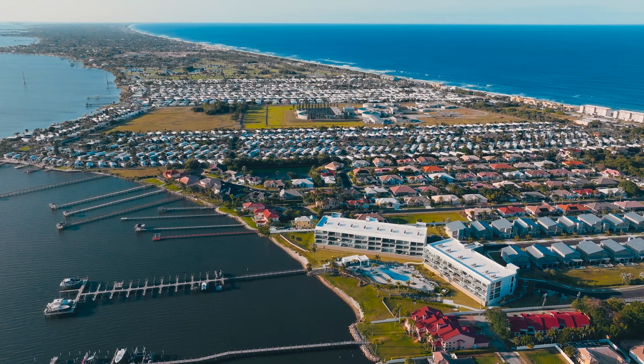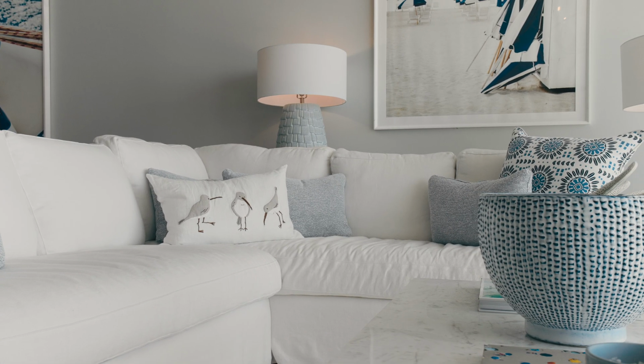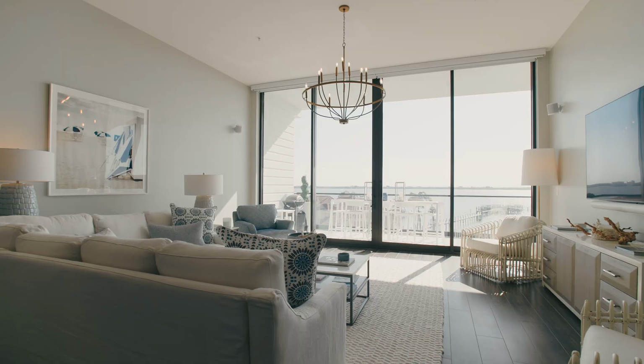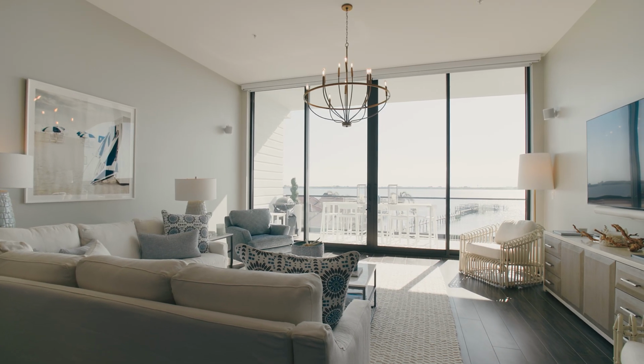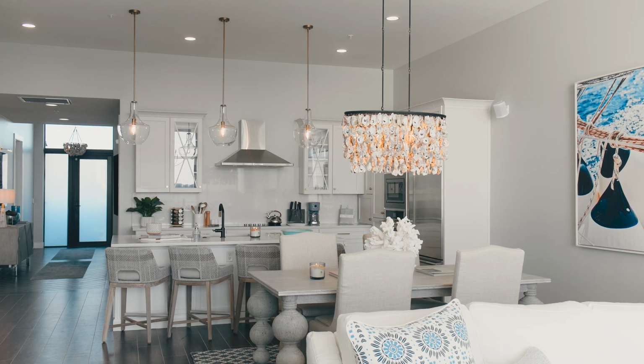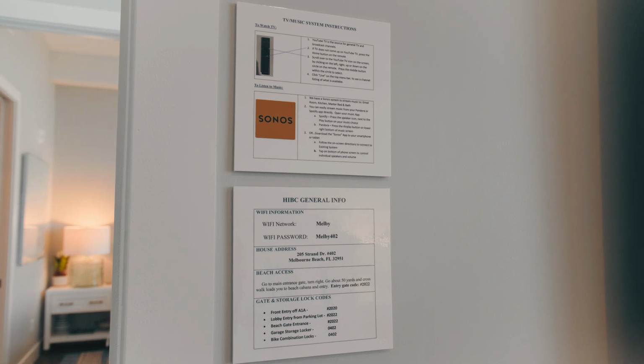Embracing waterfront living, this unit is fully furnished with an understated coastal ambiance and exquisite designer features such as oyster shell chandeliers. Ideal for a seasonal owner or investor, it's outfitted to immediately accommodate Airbnb enthusiasts with furnishings, smart features, lock storage, secure key access, and detailed operation directions.